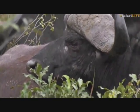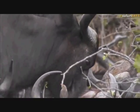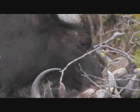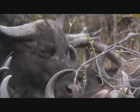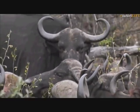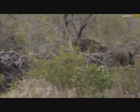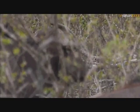The bulls generally don't have very cute faces at all. They're normally battle-scarred and have gone through the mill of being a male buffalo. It's not really easy. There's often a little bit of horn clashing, and they just tend to look quite grumpy. But the younger buffalo tend to have cute faces. I quite like young buffalo. They seem to have a little character about them, and I certainly can appreciate their look and their cuteness.